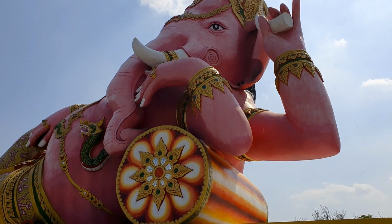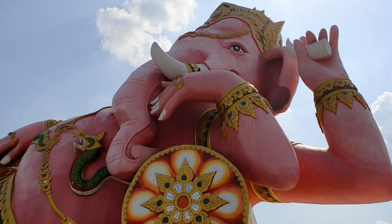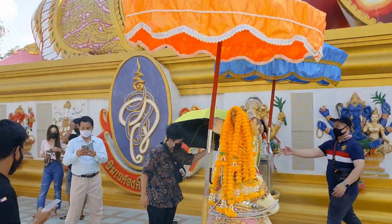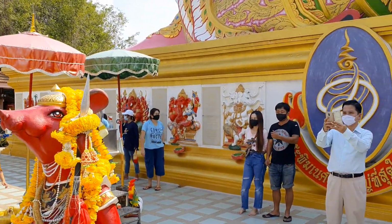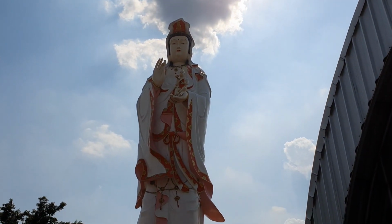A lot of the locals will come here because Thai people love getting out and spending a day with the family. So this is one of the main attractions at Wat Saman Temple. You can see it's a massive elephant laying on his side, just lounging around. And this beautiful structure that's actually a museum inside, and quite a few people out today enjoying this magnificent day in Thailand. And what's staggering is the diversity of this place.